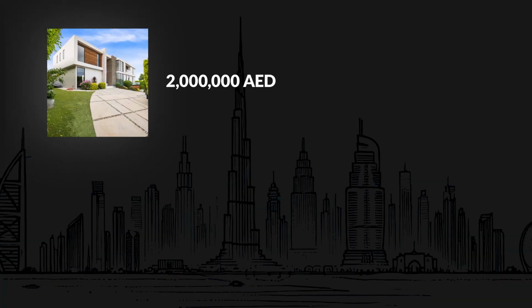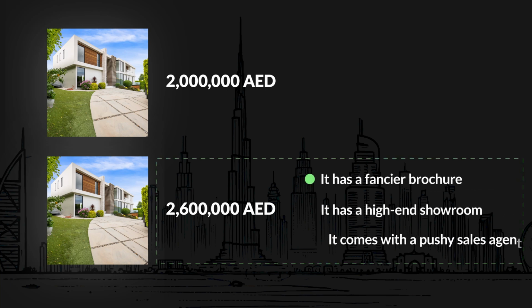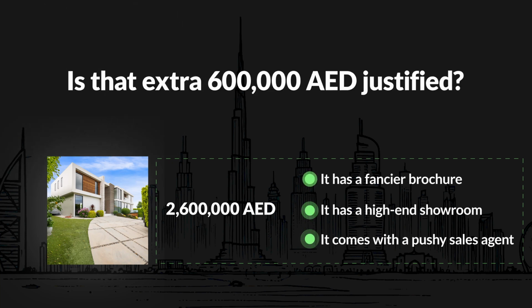Let's say you're looking at 2 identical properties in the same area. One is priced at 2 million dirhams and the other one is asking 2.6 million dirhams. The more expensive one has a fancier brochure, a high-end showroom, a premium sales agent who keeps telling you this is a premium product. But how do you actually know if that extra 600,000 dirhams is justified?